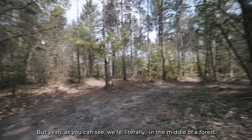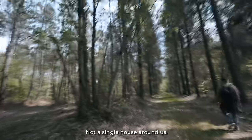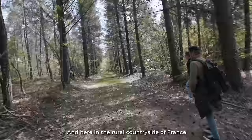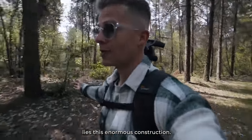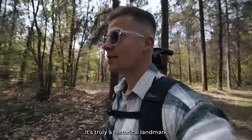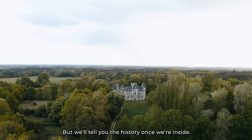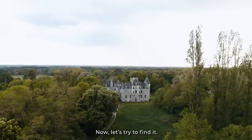Exactly. But as you can see, we are literally in the middle of a forest. Not a single house around us. And here in the rural countryside of France lies this enormous construction. It's truly a historical landmark. But we will tell you the history once we are inside. Now let's try to find it.